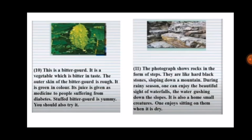During the rainy season, one can enjoy the beautiful sight of waterfalls, the water gushing down the slopes. It is also a home for small creatures. One enjoys sitting on them when it is dry.